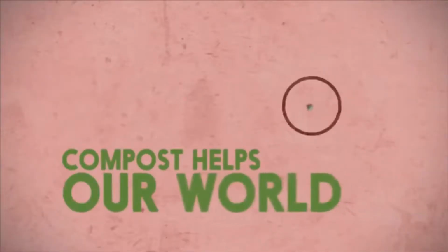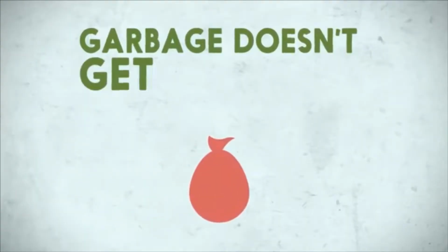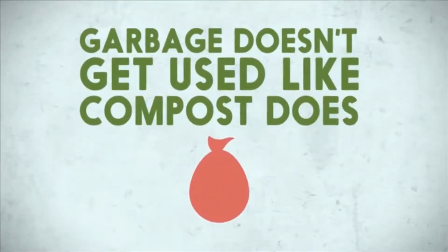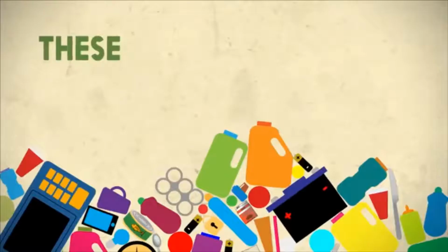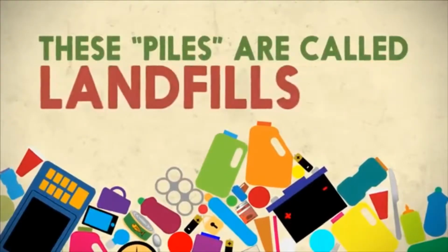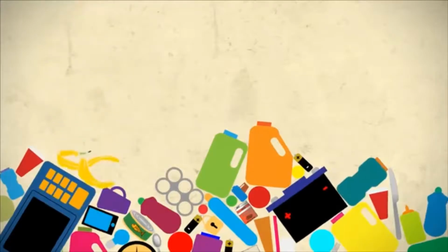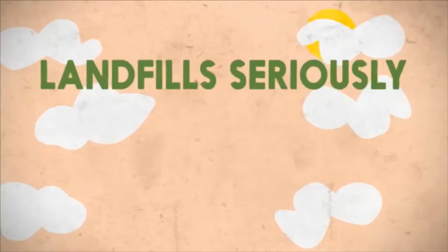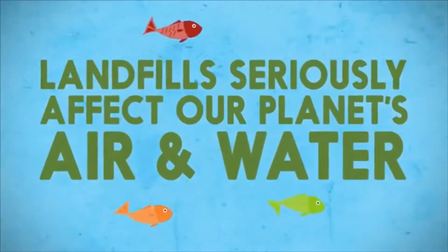And why should we compost? Compost helps our world so it doesn't get loaded with trash. Garbage doesn't get used like compost does, because garbage goes into a big pile. These piles are called landfills. When you throw your food into the garbage, this is where it ends up.